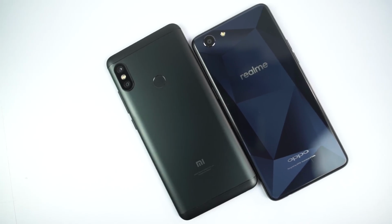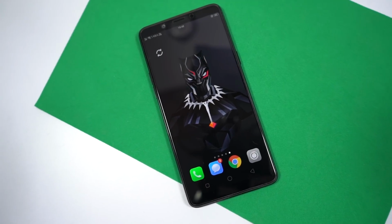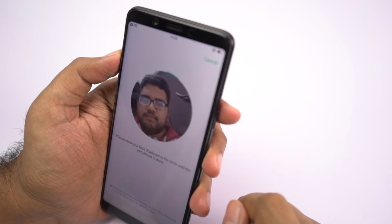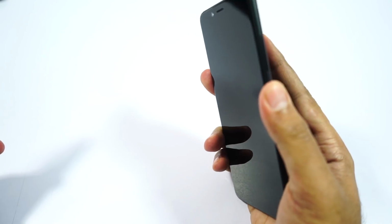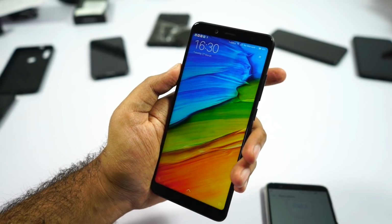Both phones come with all the basic sensors including compass, gyroscope, FM radio. Realme 1 is missing an LED notification light and a fingerprint scanner. OPPO wants us to use face unlock instead. Now Redmi Note 5 Pro has all the sensors along with a fingerprint scanner, LED notification light and an infrared sensor at the top. It also has face unlock just like the Realme.